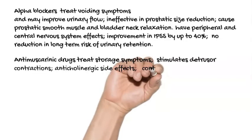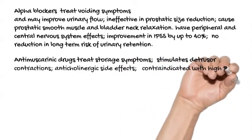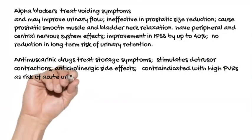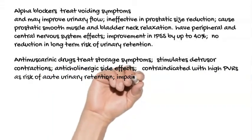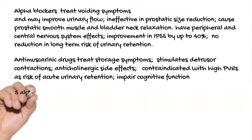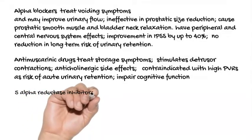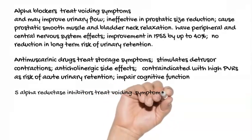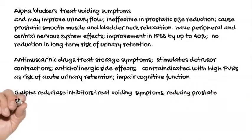5-alpha reductase inhibitors. 5-alpha reductase inhibitors, which are used to treat voiding symptoms, inhibit the enzyme 5-alpha reductase to block the conversion of testosterone into the more active form, dihydrotestosterone. 5-alpha reductase inhibitors induce prostatic epithelial cell apoptosis, thereby reducing prostate size by up to 25% over a 6 to 12-month period. The IPSS may improve by 30%.